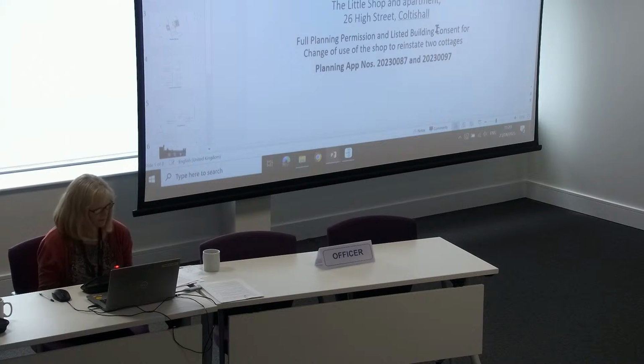The property currently comprises an empty retail unit on the ground floor and a flat on the first floor. The building is Grade 2 listed and within Coltishall Conservation Area. The application is reported to committee as there is potential for loss of employment. I'll just show you through a few slides.